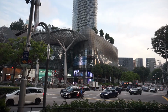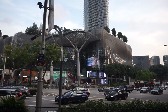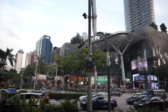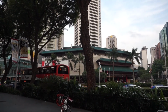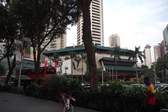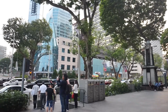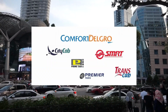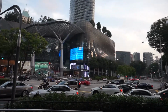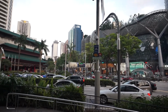What is a taxi? First of all, a taxi is a motor vehicle, most likely a sedan car, which is licensed to transport passengers in return for payment, and typically is fitted with a taximeter. The taxi service is one of the forms of public transport in Singapore, and there are many different taxi companies in Singapore. So let's start with how to recognize whether the taxi is available for you to be hired.